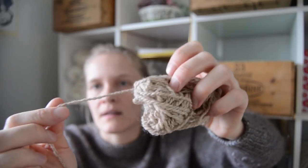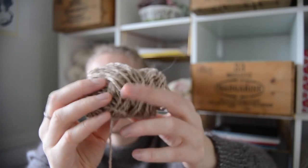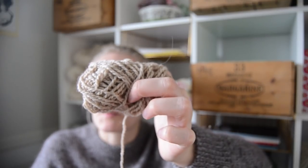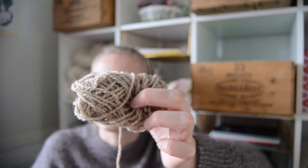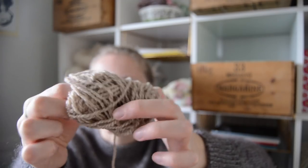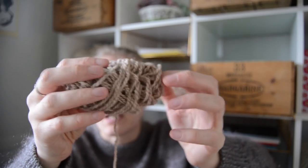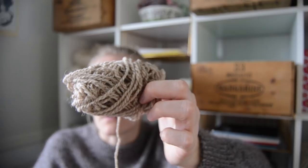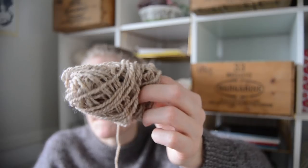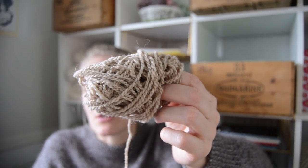And it's spun very lofty and plump. It doesn't feel heavy or drapey the same way as, for example, the Drops. I know the Drops was 100% alpaca too, but it doesn't have that loose, flowy texture. It's very structured, I would say, especially considering that there is alpaca in there. And fluffy. It's very, very nice to work with. I like it a lot. And I think this colorway is called Tawny. Something like that. It's just a very neutral brown, beige color.